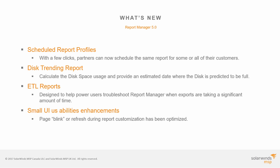For those of you doing large data dumps from N-central to the Report Manager system, we've got some new ETL reports for you. They're designed really to help you troubleshoot anything with regards to the bandwidth consumption of that data coming out of the system, and really help you target exactly the thing that's maybe causing you an issue and deal with it right then and there. And there have been some UI updates and enhancements as well to how you generate reports.